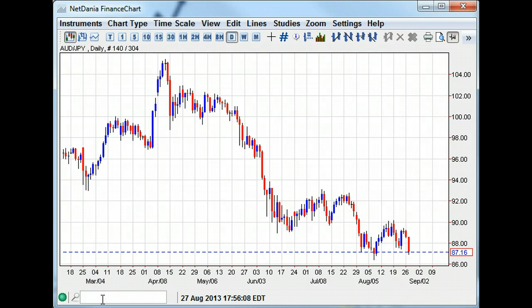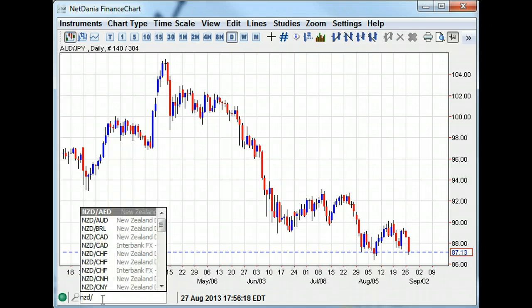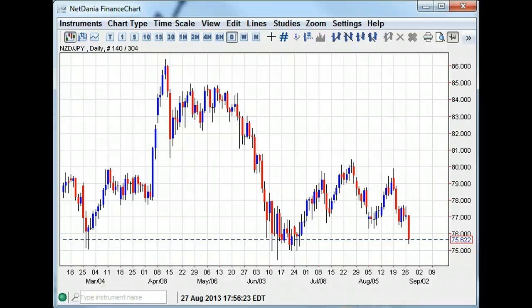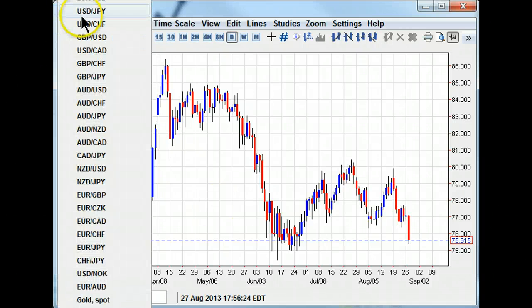Kiwi yen. I'll just punch this up for you guys. Kiwi yen coming into 75 support. Both of those are very, very key levels. As you can see, we're certainly on our way towards testing them. Euro yen not quite there because euro is holding tight to the upside.